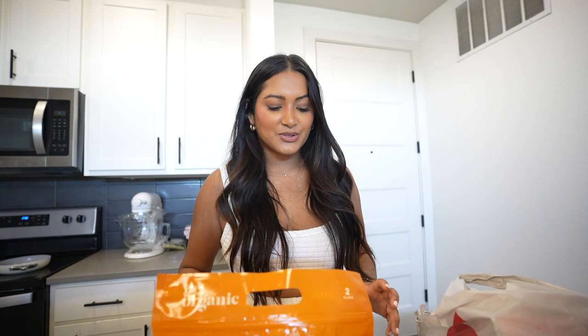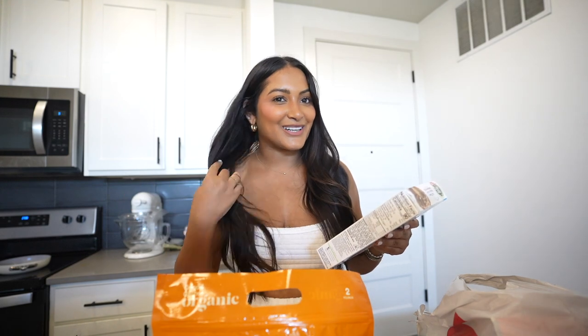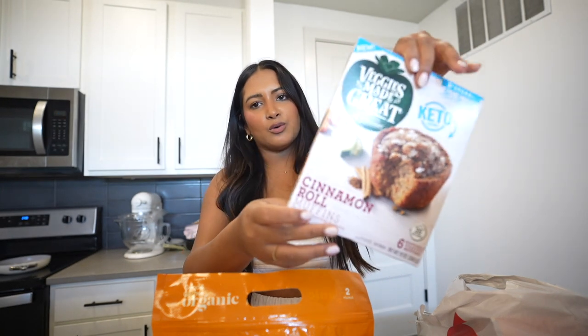Every time I go to the grocery store, I stock up on some frozen foods because they're the best to heat up and eat after going out. And also they're just easy meals if I don't wanna cook anything. Ooh, I did not realize these are keto friendly, that is cool.